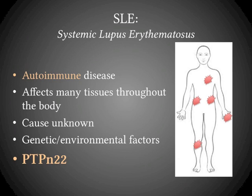Systemic lupus erythematosus is an autoimmune disease that affects many tissues throughout the body, including the skin, kidneys, and joints. The immune system attacks the body's cells, and inflammation and tissue damage ensue. The cause of SLE is unknown, but white blood cells, like dendritic cells, are involved. Dendritic cells are a key part of the immune system that could direct tissue damage in lupus. We also know that there are many genetic factors and environmental triggers.